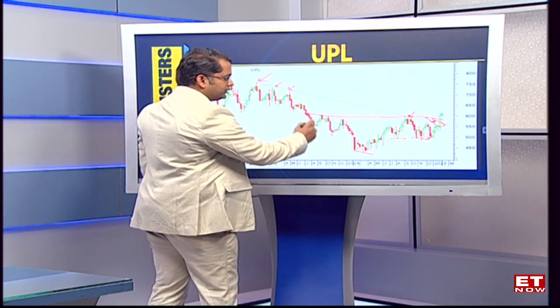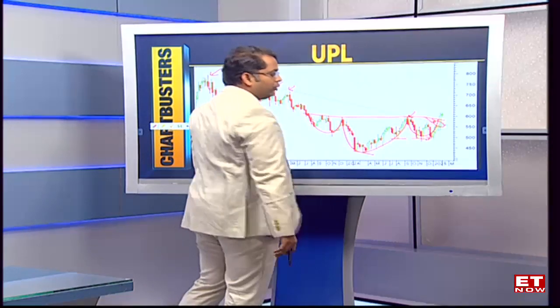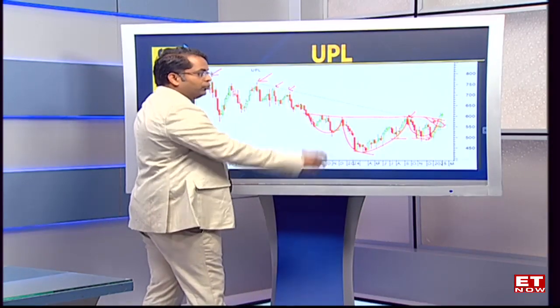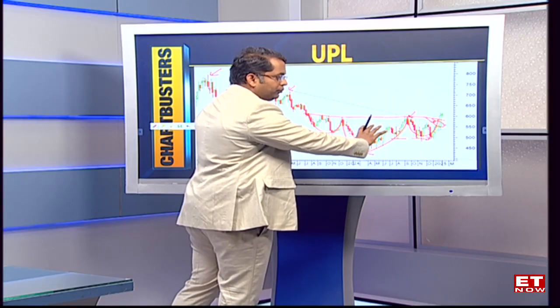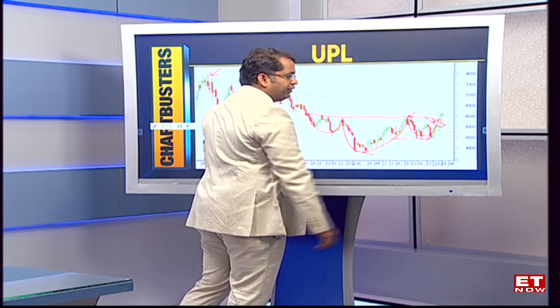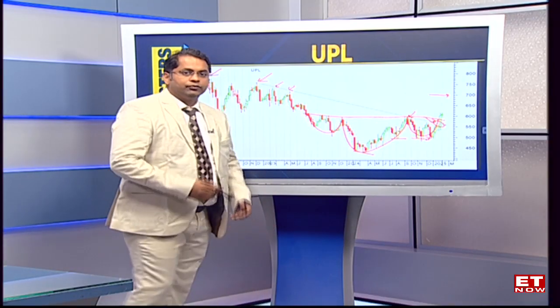So this is what we call an inverted head and shoulder pattern for a stock like UPL, and the stock confirming a breakout on these two dual patterns, which I believe could be a very interesting turn of events for the stock. The pattern height is almost 120 points for UPL, which means that from a breakout of 550, 575, we could be looking at 700 to 750 as a potential target range for UPL.